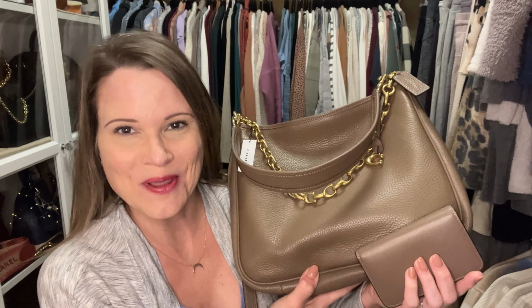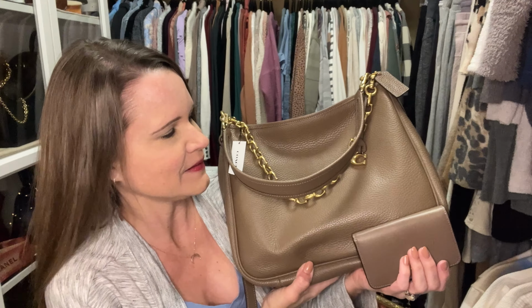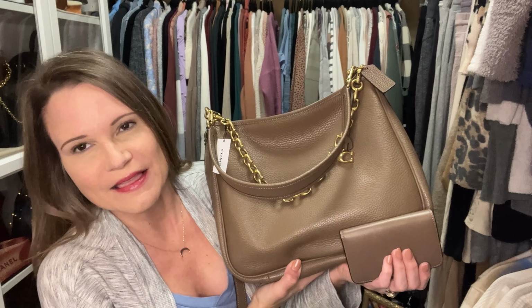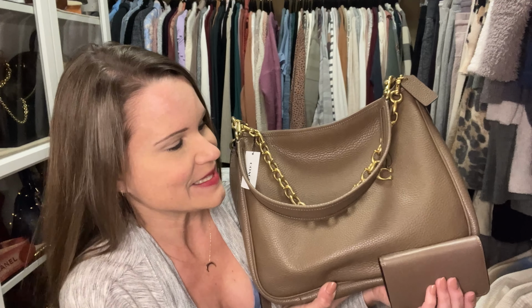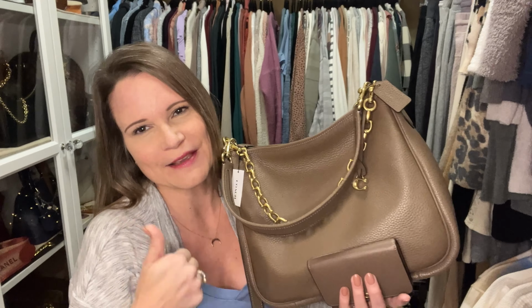So let me know what you think of this beautiful set. You know what I think. I love it. Now I want to buy one, but not in this size, the smaller size. I think that it's going to be a great Christmas present, and I can't wait to see her face when she opens it up.